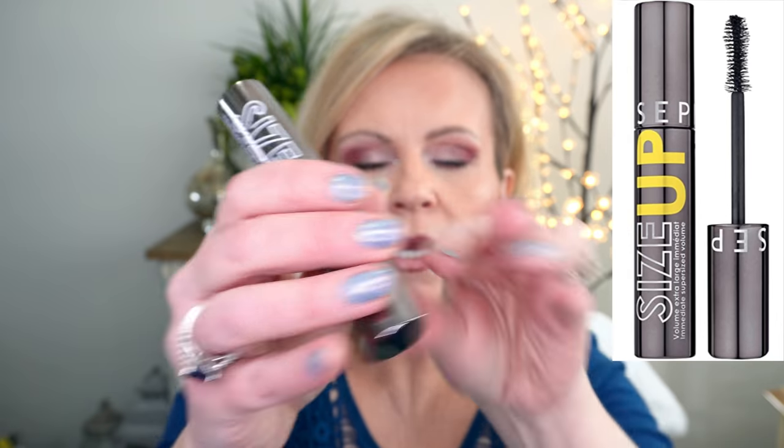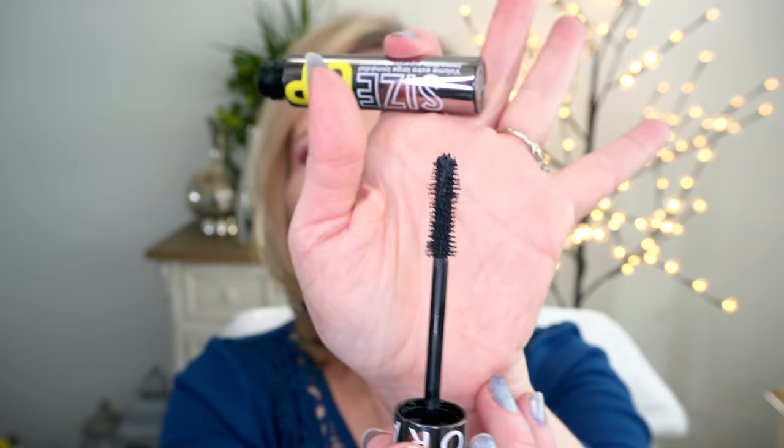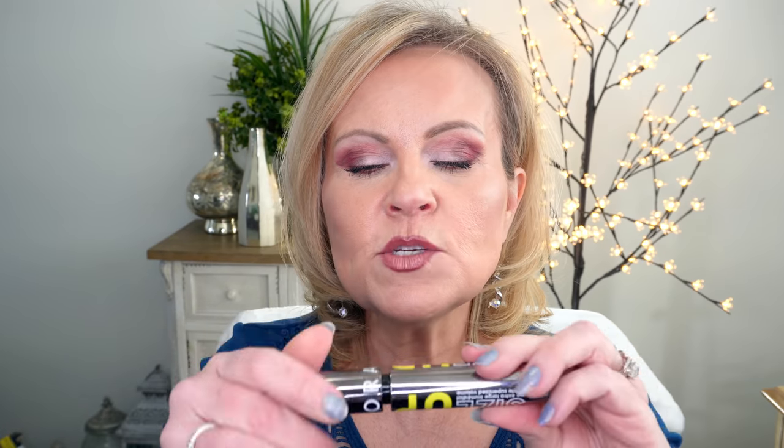The Sephora Size Up Volume Extra Large Mascara. Okay, this one came out this year as well, I believe. And this was kind of the same concept as the Lancome. When these brushes don't pull off enough of the product, you're gonna get clumpiness unless you really work with it. To me, what's the use in buying a mascara and spending so much money on a mascara that really doesn't do what you want it to right out of the tube? That's hard for me. So this one, it did clump quite a bit, and this one did smudge.